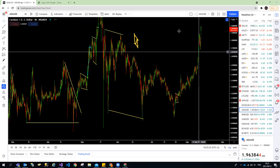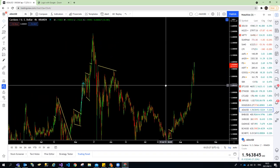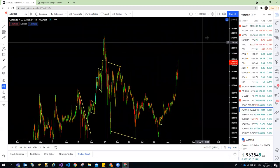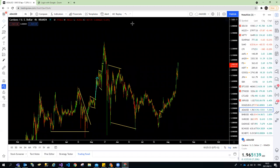It's very interesting that we are now almost at the previous highs before the so-called crash in May of this year. So if you look at this structure here, ADA had gone up to 2.5. Now we are just 50 cents shy of the previous high on ADA, even retraced more than the 50%. So just like Ethereum, this has also retraced deeper.